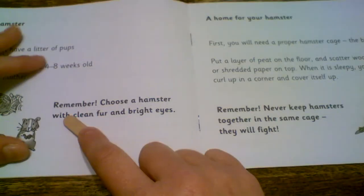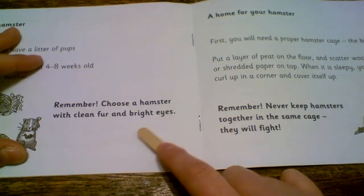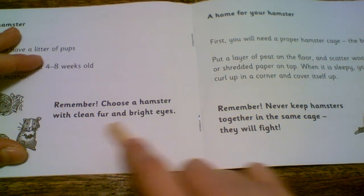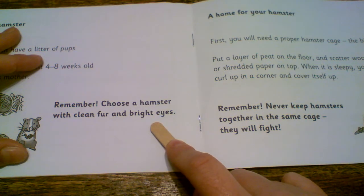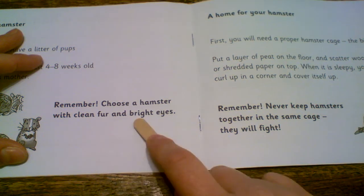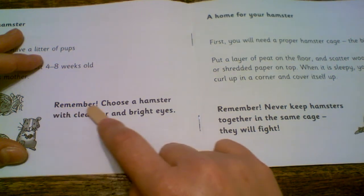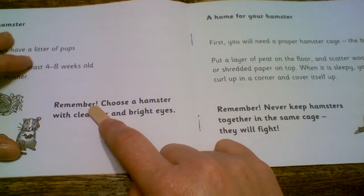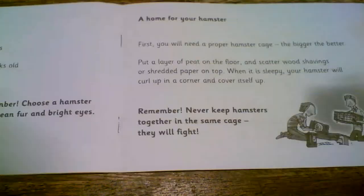And let's have a look at this one. Remember, choose a hamster with clean fur and bright eyes. We said a while ago, can you remember what we decided? Why it had to have clean fur and bright eyes? Think back. It was because that would mean that the hamster was healthy, wouldn't it? That's, again, it's important. So I think the author has written remember when it's a very important thing that needs to be remembered. Let's have a look at the last question.